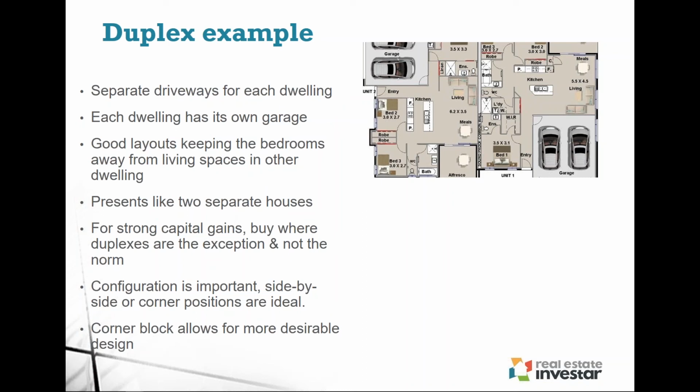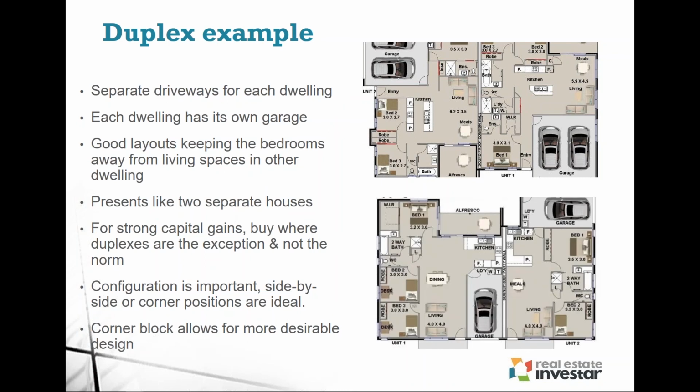Now we have another floor plan here. This is just a single garage, same sort of setup. You can see the entrance at the front for unit 1, just to the left of that garage. All the bedrooms are on the left-hand side, then a common wall in the middle, and then you've got living areas like the kitchen and meals area. So this was actually probably a really good configuration. All the bedrooms are either on the left or the right-hand side of each dwelling.